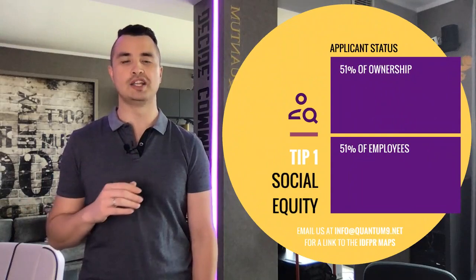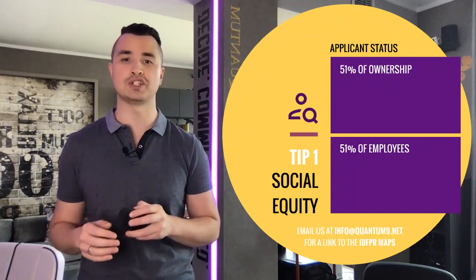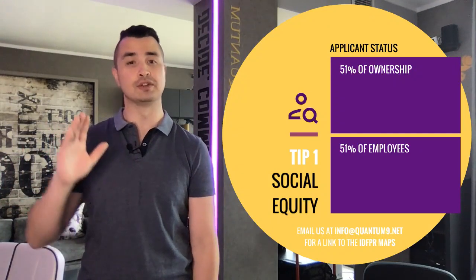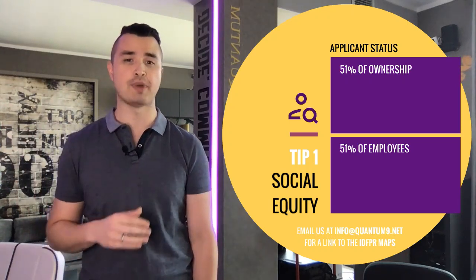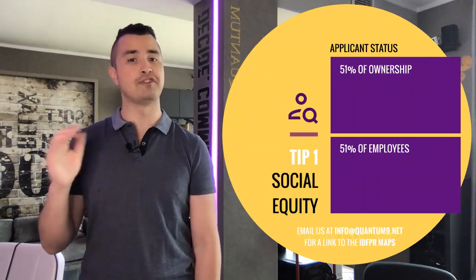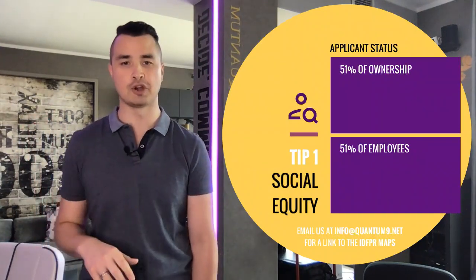The first tip is mainly around social equity applicant status. Now, this is going to be 50 of the 250 points, and there's 4 different ways in which an applicant can apply for this status. The first is that 51% of the ownership is owned by an individual that either lives in a disproportionately impacted area or has been negatively impacted by the drug law in the past, that has an expungable drug crime. The other way is that 51% of your employees either live in the disproportionately impacted area or have been negatively impacted by the drug law.